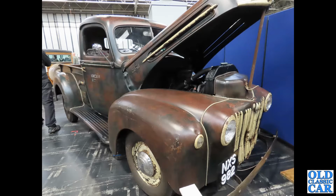Good old American pickup here, an old Ford V8 American pickup from the 1950s. Very, very smart, a bit of an oily rag job. Looks like it's had the boiled linseed oil treatment, which is what we tend to do here with our old clunkers.